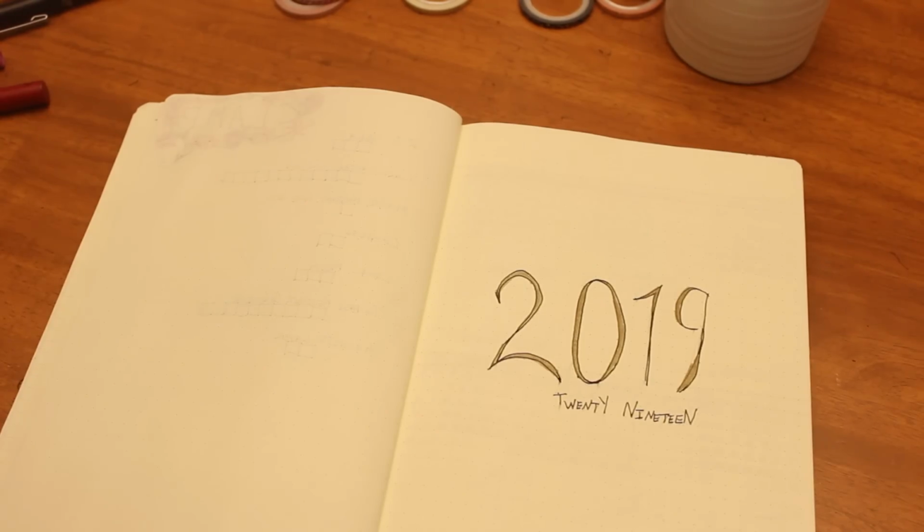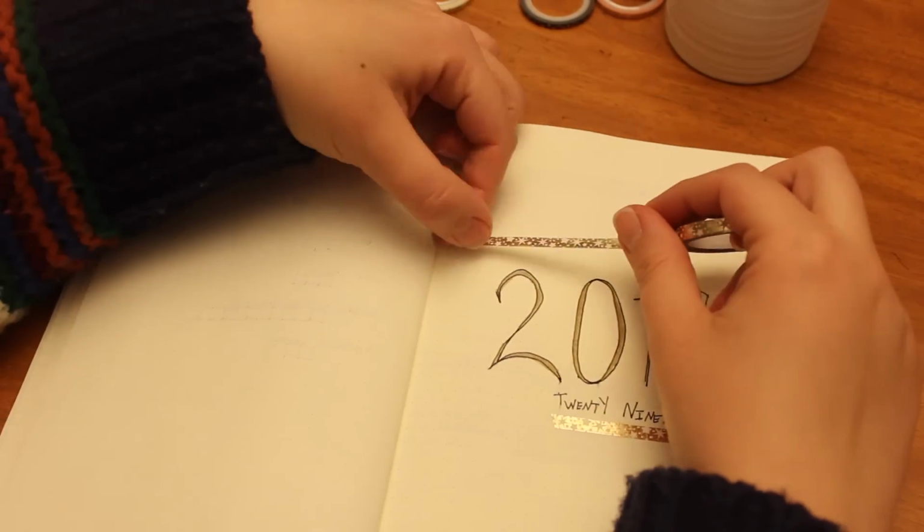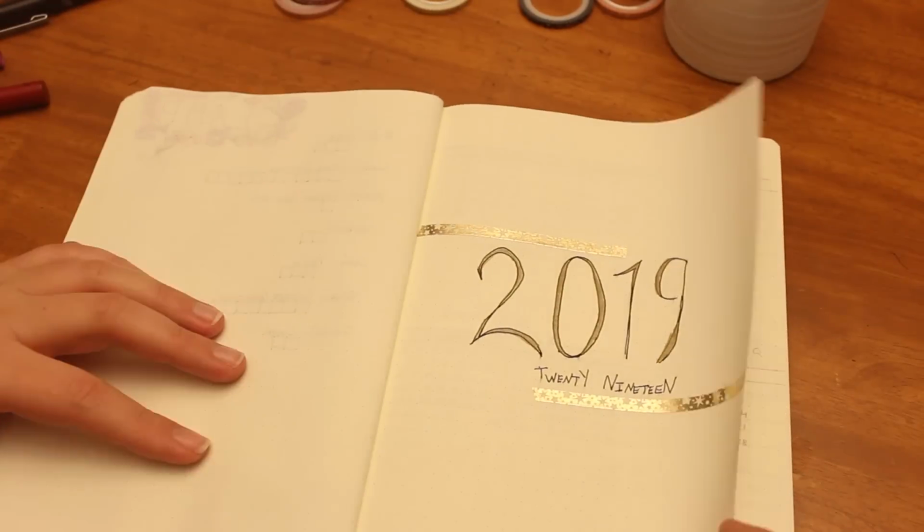I really like gold for the new year. I don't know, it seems very fresh and fun and traditional. So yeah, that's my 2019 title page.